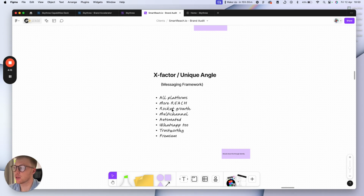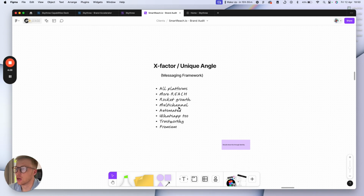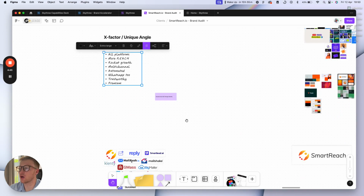So these are some ideas I've plotted down. You obviously have to give this more thought in your own time. I can give you a survey. It's kind of like a 3-minute workshop. It gives you 15 questions to answer, to give you more clarity on what it is that you can be different. So I've got these ideas like more reach, rocket growth, obviously because of your logo, multi-channel. Maybe not every platform is multi-channel. I see you guys do WhatsApp as well. You obviously want to be very trustworthy, right? So these are all exercises to help you stand out.